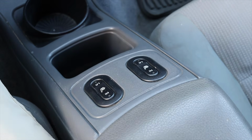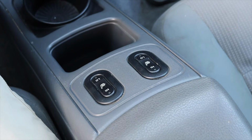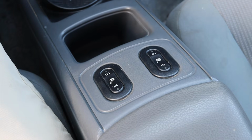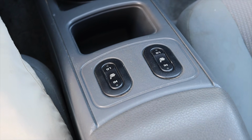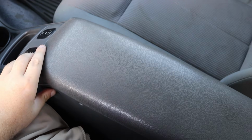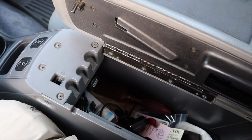Then we have more cubby space and the heated seats. Definitely very nice to see heated seats here in a mid-size pickup. Pickup trucks are normally last on the list to get nice features, so it's nice to see that here. And then we do have an opening center console with another power outlet and some coin holders.